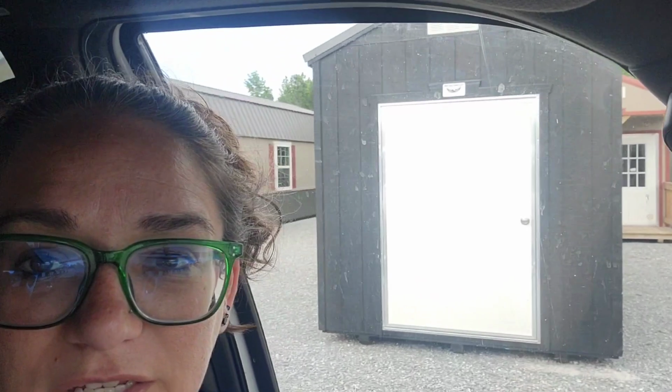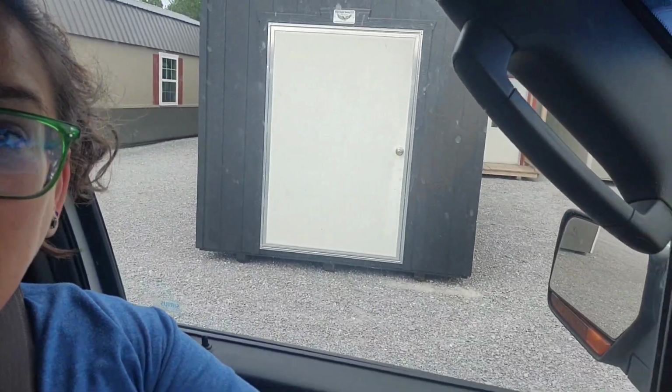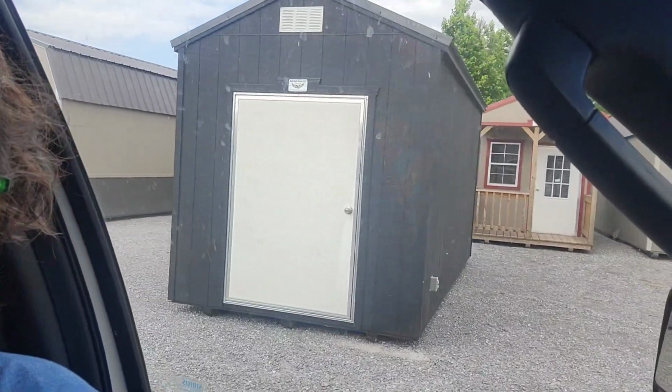Okay, so I didn't get to film much while I was over there because that guy just followed me around the whole time. But anyways, I really like this one. It is a 12 by 16. And I think it's going to be more than enough for what we need. You can see there how big it is. But what I like about it is it has that door on both sides.